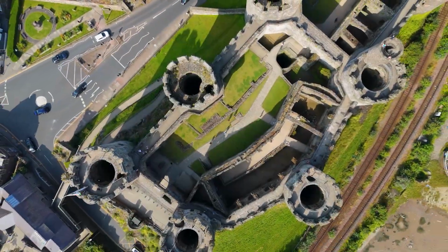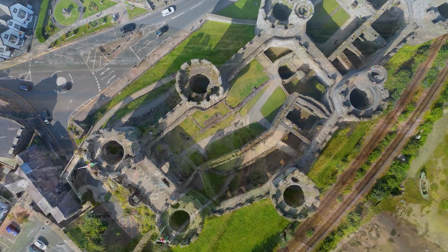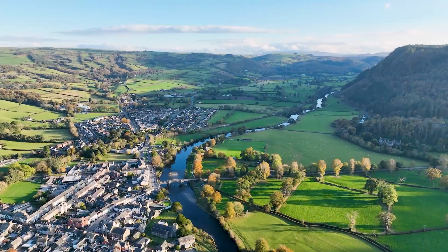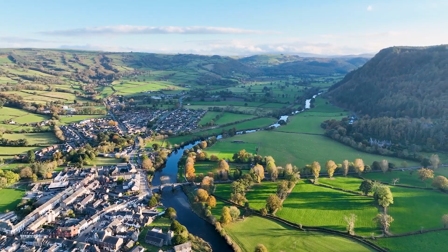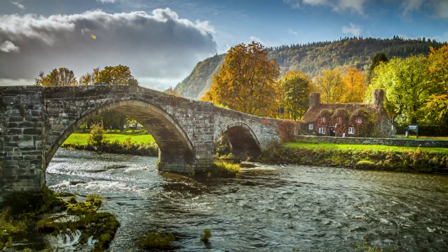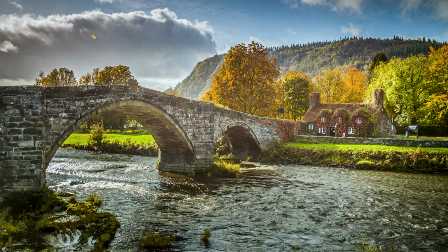We're about 10 miles south of Conway here. Conway is famous for its castle and has a great selection of deli type food outlets, pubs and restaurants there. Then you've got Llanrwst, more of a traditional Welsh market town, I guess. That's about 10 minutes to the south. Smaller collection of pubs there, but still definitely worth exploring, I think.